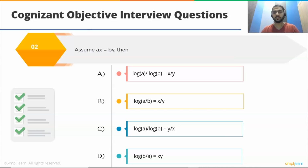Now you can again pause this video to figure out the correct option. Meanwhile, we can go ahead with the right option. The correct option is C, that is log A divided by log B equals Y by X.